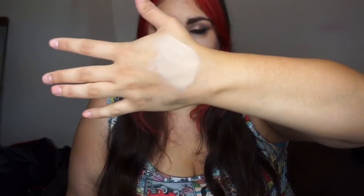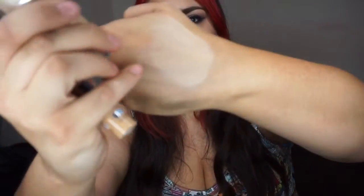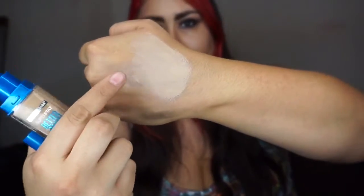Use a clean brush, use a clean beauty blender to really get the best face that you possibly can. So overall, as you can see, it's also getting a little bit darker now that it's drying. And then once it dried, it was really budge proof. And then I went to wash my hands because I had the stuff on my friend's arm. I was like, I gotta wash this off.